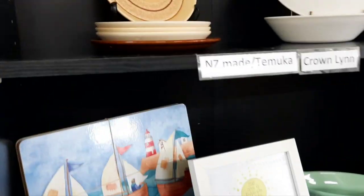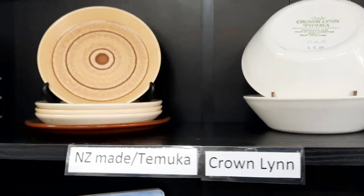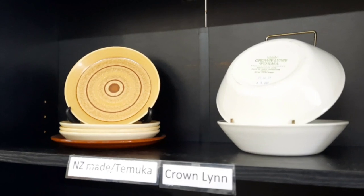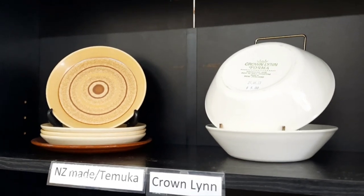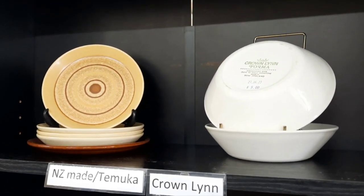Okay. Let's go over, check out the homeware. Oh, we've got some New Zealand, actually a whole shelf dedicated to New Zealand made. So Temuka. Now, my friend, big shout out to Steve. He's from Temuka. I actually went to his 21st in Temuka. Long time ago though now, we're very old now. And Temuka is kind of around Timaru in the South Island, so on the east coast of the South Island.